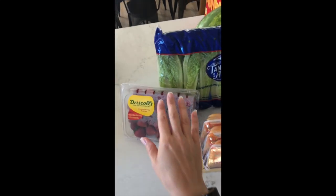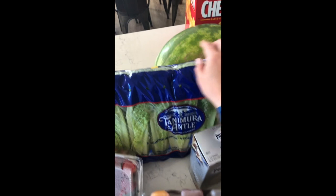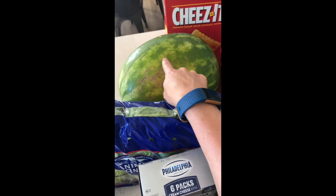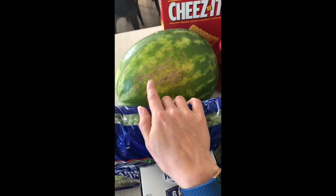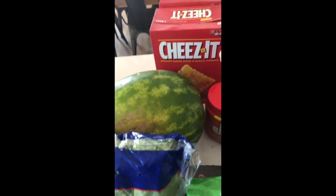Okay, now I am back from shopping, and I've laid everything out for you guys so that you can see what I got, and I'm gonna show you Sam's Club and Walmart first. So I love the strawberries and the lettuce at Walmart. Sometimes watermelons are generally a better deal at Aldi, but this was a humongous one, and they're cheaper at Aldi, but they're smaller, so I went for the big one.